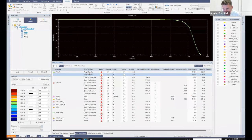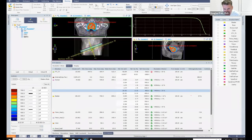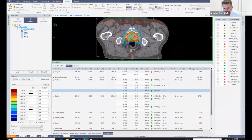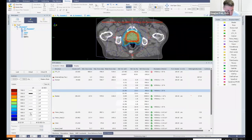I usually do two target penalties. I prefer to understand why I'm having target coverage problems. So you can see here, right now, this plan, the only thing that I seem to be struggling with is probably the rectum. If you actually come in here and take a look at the rectum, there's probably some physical reason why we're having problems with the rectum, right? This rectum isn't terrible, but you can see the constraint that we're trying to meet for the rectum. So really the 40 gray, we need to keep that pretty low, right? The 40 gray line, I'm sorry.